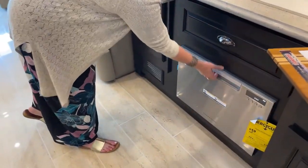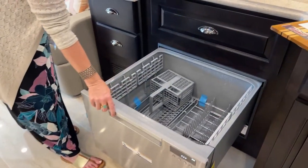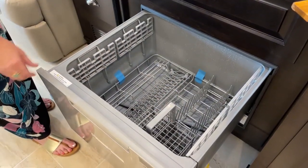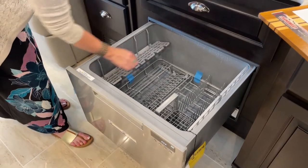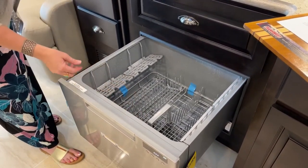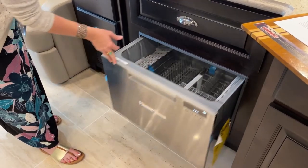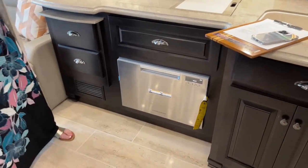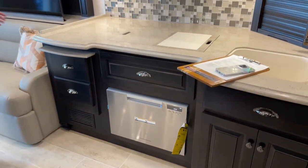Also, we have a really nice dishwasher. And this has those glass racks and it has the plate racks as well. So this is as nice as a residential dishwasher that you'd find in your own house. In fact, I'm sure that this is a Fisher Paykel that you might find one or two of in a nice island at a very high-end home.